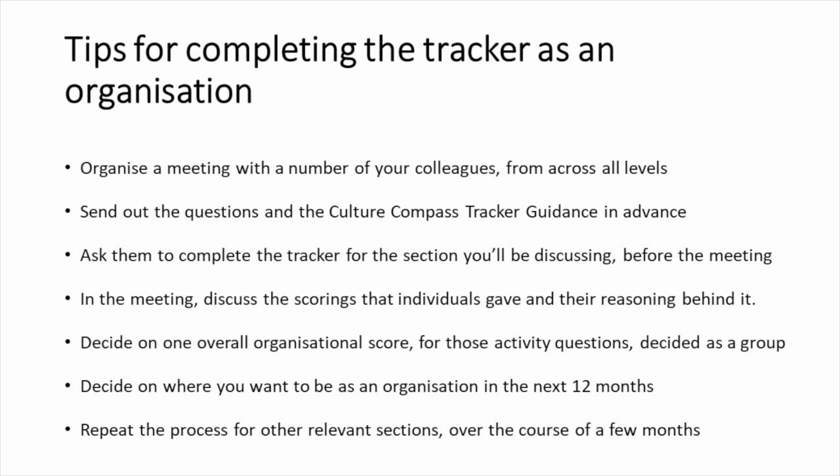But before you actually run that meeting, you want to send out a few of the questions from the Culture Compass tracker, along with the Culture Compass tracker guidance in advance, so that people can answer those questions for the specific activity that you're going to be talking about in that meeting, so that they can then go to the meeting with ideas, with thoughts about the digital activities that they're undertaking from their own perspectives. And I think that's the key thing, is that this is a really good opportunity to get the perspective of different members of your organisation about how digital activities are used, how successful they are, where there's opportunities for improvement, where there's opportunities to perhaps stop doing some activities and introduce new ones.